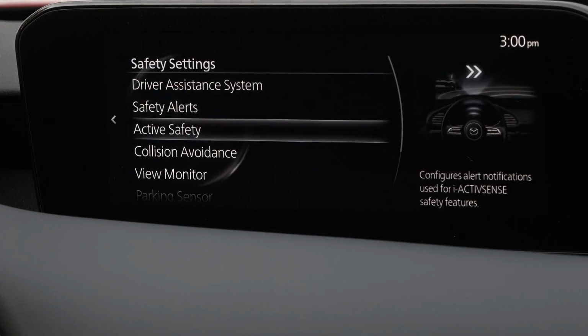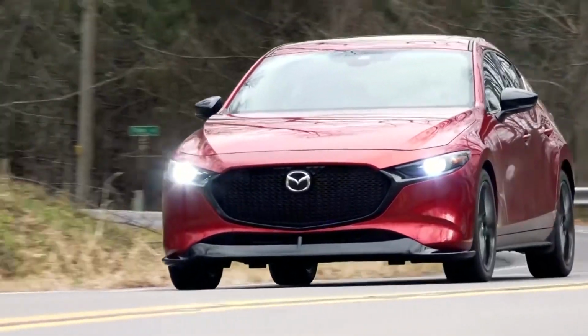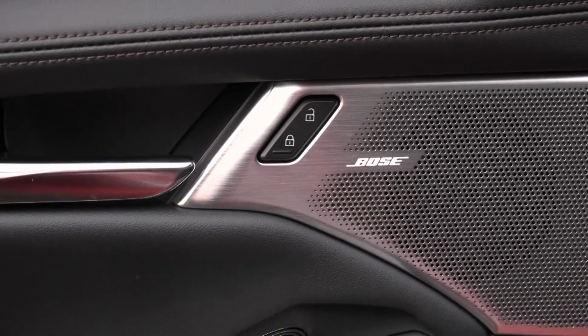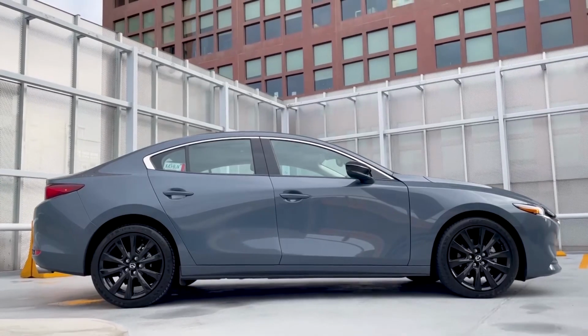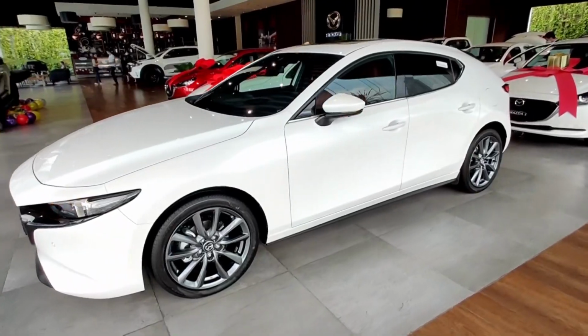The thing we love about it is that it's pretty simple to use, and you can control it by using the console-mounted rotary knob. Not just that, the 2023 Mazda 3 cars come with Apple CarPlay and Android Auto. But if you wish to add a boost to your car and want to add a 12-speaker Bose stereo system or the SiriusXM satellite radio, you'll have to pay extra since those don't come standard. After all, there's always an extra price for extra fun, right?